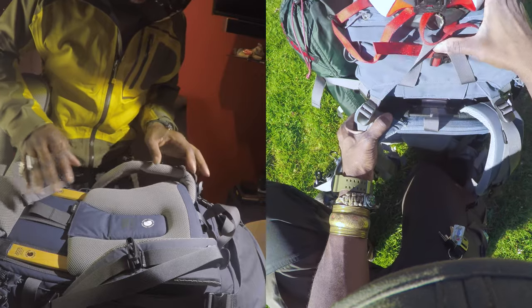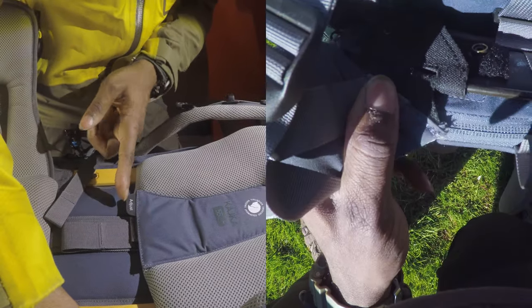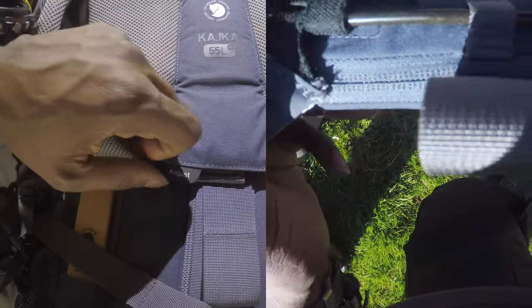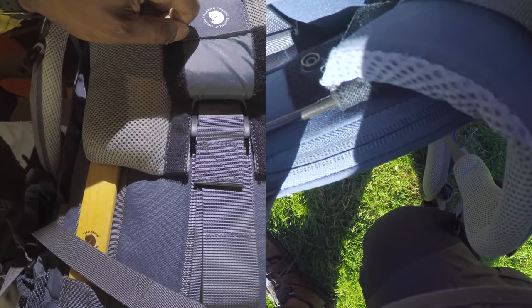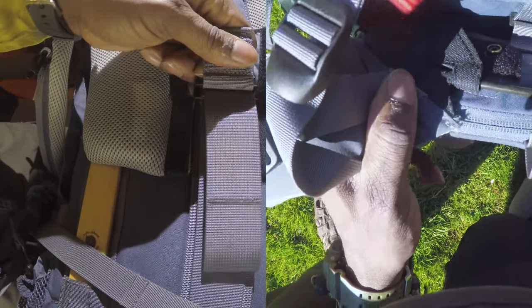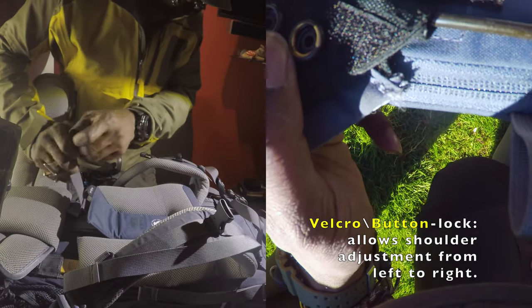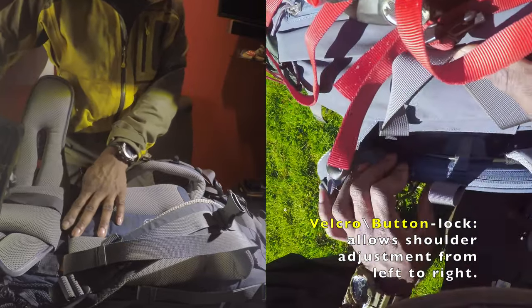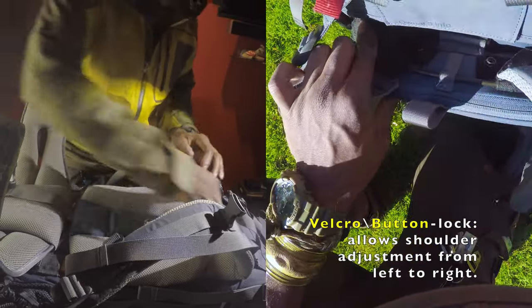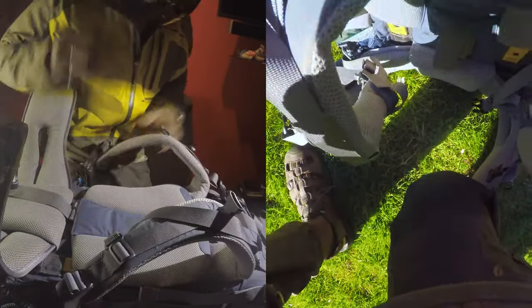Oh yeah, there's many different ways that you can adjust this. So you got this little flap here that actually says adjust. This is what you would grab onto, and it has a Velcro lock, and you have this piece here, which you can pull down, bring it all the way down here, and lock it there, this way it doesn't move. Alright, fit it this way. That's one way you can adjust it.